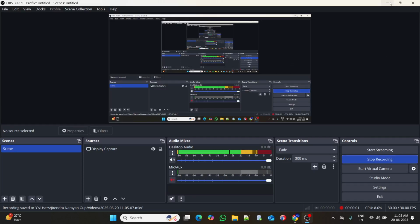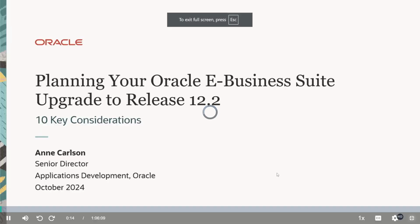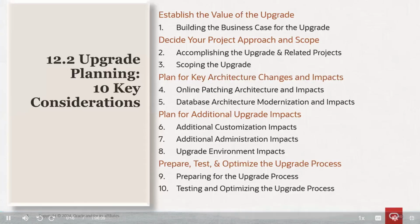Suite upgrade to release 12.2. We'll look at 10 key considerations for planning and doing a good project. These are basically best practices and lessons learned that we've gathered from talking to customers who have successfully completed the project. We'll look first at how you establish the business value of the upgrade.